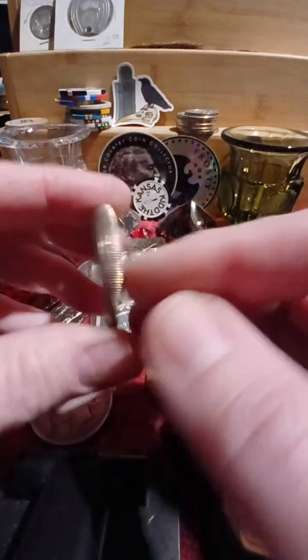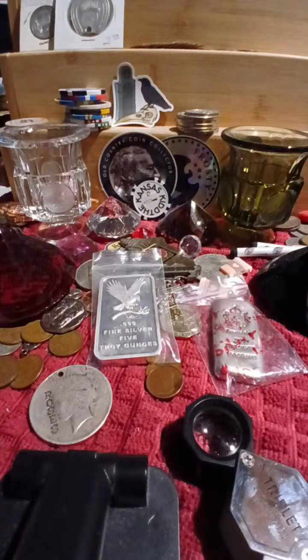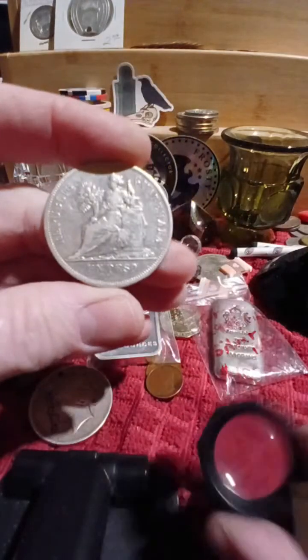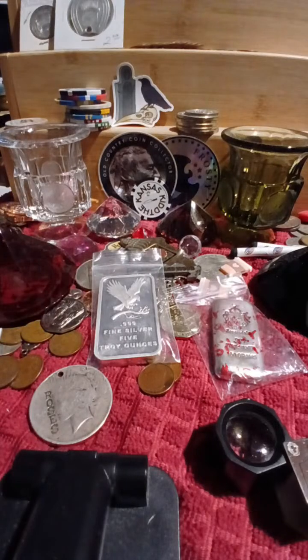This one's kind of neat. It's a 1 Balboa. Older ones are silver. This, not silver. But, I mean, I have Italy and a few other European countries in silver. And this one's kind of neat. I don't know which coin you want to buy flashing, but this one is an un peso from Guatemala. It is an 1896 coin. 90%. It's pretty neat, and in high grade, this thing would be worth a lot more than I ended up paying for it.